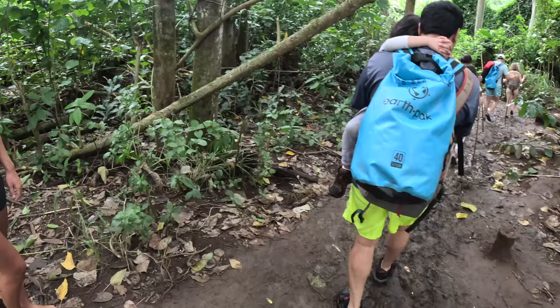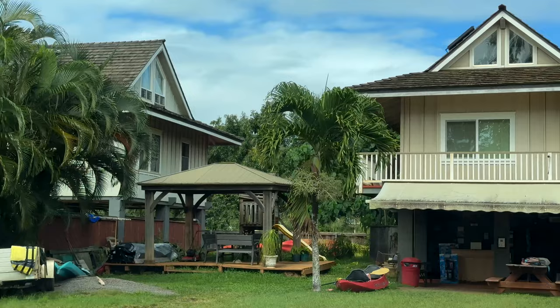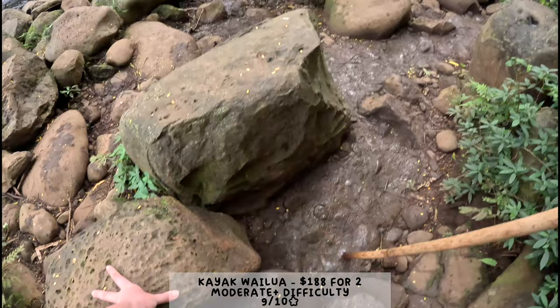Kayak Wailua provides a dry bag and a backpack to put your belongings in, and they have life jackets available too. They also have a water refill station with a free sneaker or water shoe rental for the trip. There's also free private parking here. We feel that this whole experience is of moderate to challenging difficulty, but overall, this whole experience was a 9 out of 10 for us.